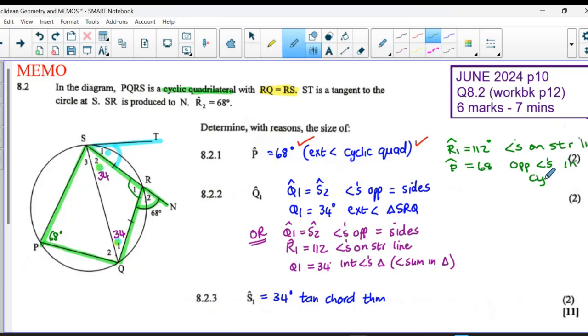Just remember, if you're going to choose a longer method, you have to have a statement and reason for every single step. So if you saw that this was 112, angles on a straight line, and then you did opposite angles, you would still get full marks as long as you wrote both steps and both reasons. Okay, question 8.2.2 was a little bit sneaky because it's only worth 2 marks, and so it feels like it's going to be one step, but it's actually not one step.